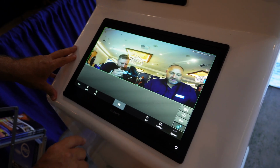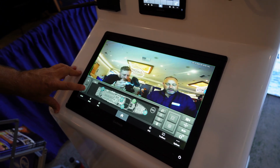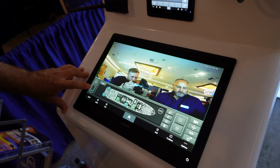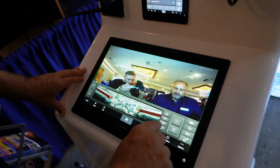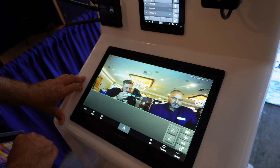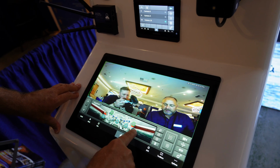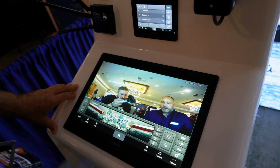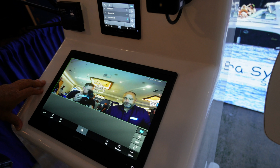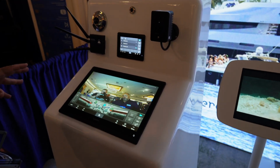If we go into setup mode here, we'll add a camera into setup. Choose the deck plan you want. Let's go back to that engine room. Add a camera. I'll add camera 1 just for simplicity. Icons appear here, so you can just drag that to the position of the camera. When it's in place, let go. And then you just attach that to whatever feed you've got coming in. So, full control of all the cameras through here.